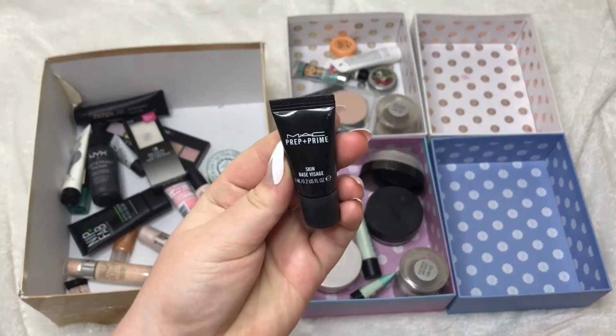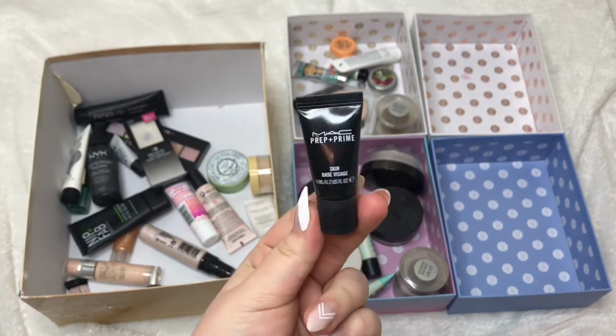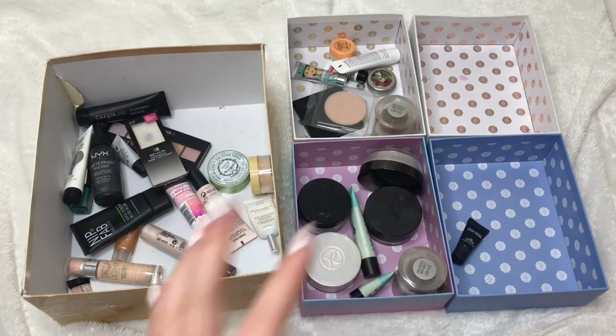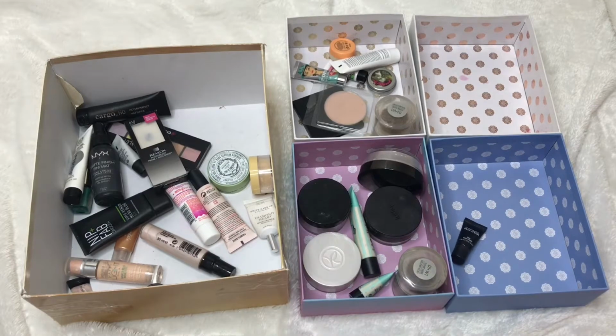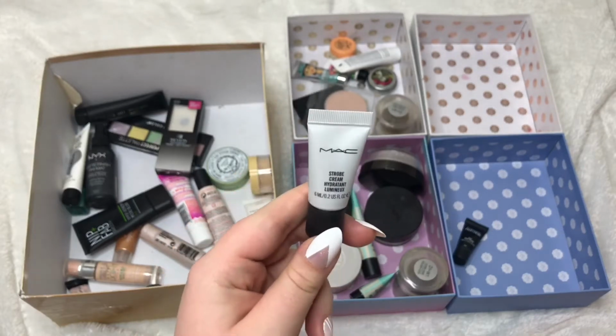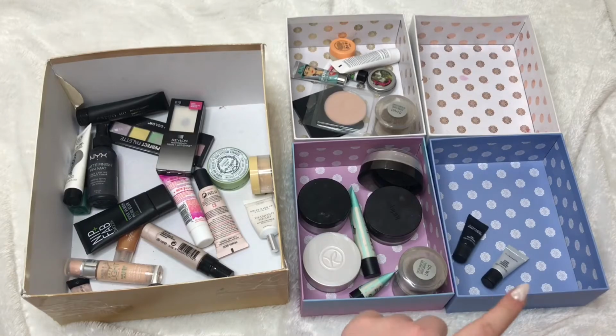I have this little mini MAC Prep and Prime. It's skin-based Visage. I think I've used this once, and I can't really remember what it's like, so I'm going to put this in the testing box because I want to try it out just once or twice more before I think about giving it away. The same with this little mini MAC Strobe Cream. I think I've used this once, but I can't really remember what it was like, so I'm going to put this in the testing box again to see what I think of it and see if I'll get on with it.